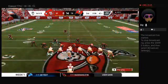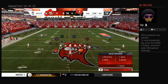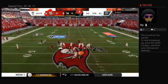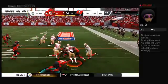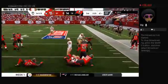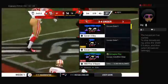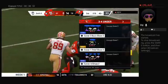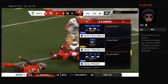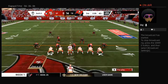Here we go. All runs on this drive so far. It's 1st and 10. Right back to Coleman here on first down. A solid run on first down. Gain of 7 leaves them with a 2nd and 3. Despite the blitz, they're still able to pick up a nice solid gain. The disadvantage of blitzing often alters the normal spacing and run fits and leaves creases like they were able to exploit right there.